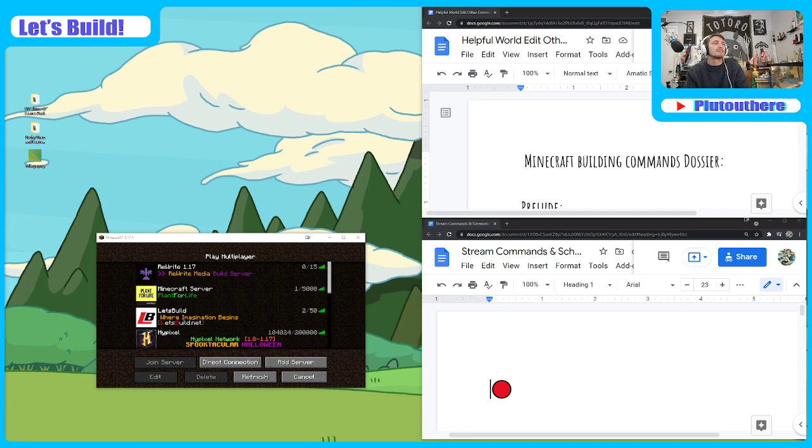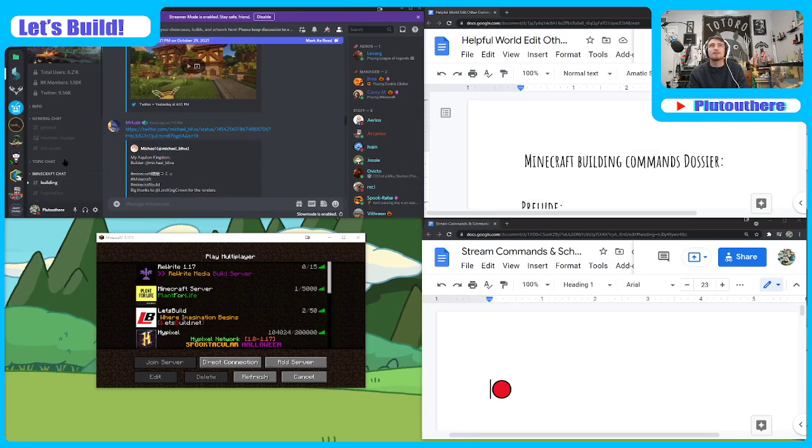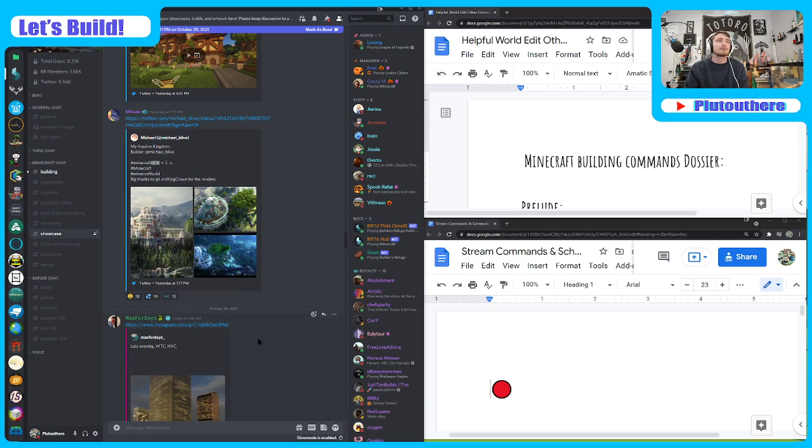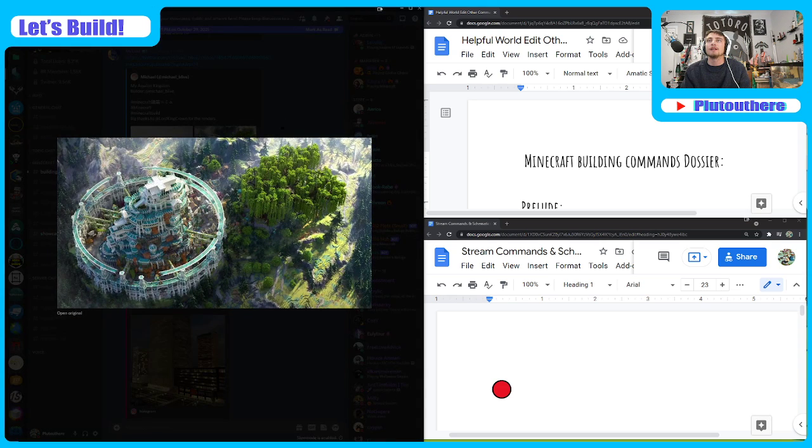But before we finish our spooky build, as per usual, let's take a look at what's been going on in the Builder's Refuge. Today I basically plan on making the scarecrow, and I'll show you the inspiration we have for that in just a bit.